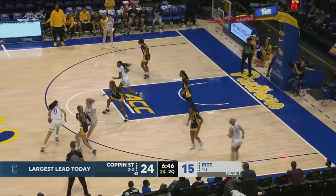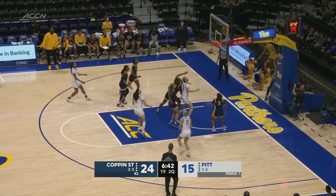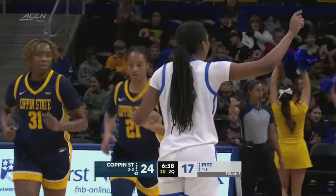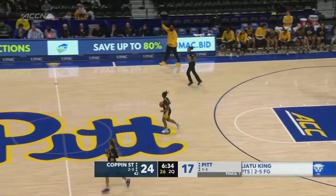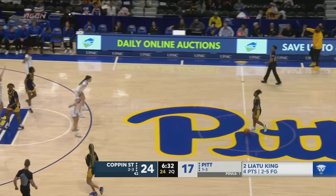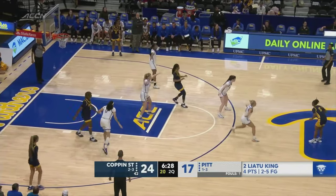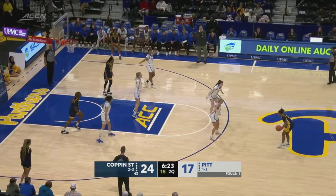Strong player. Can show that she can shoot the ball from outside, shoot the jumper, but then also work the ball into the key, as we see Liatu King make that nice jumper to get some much-needed points on the board for Pitt. Liatu King now with 4. Got 2 rebounds to go along as well. Tied for the leading score in the game for the Panthers with Malcolm.